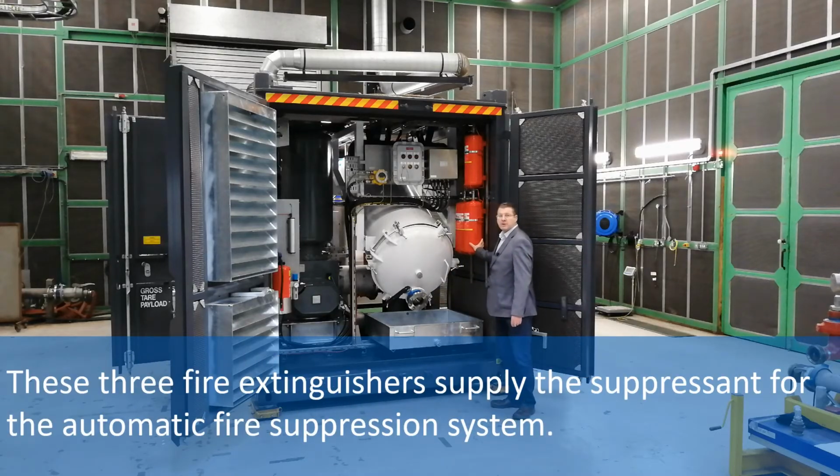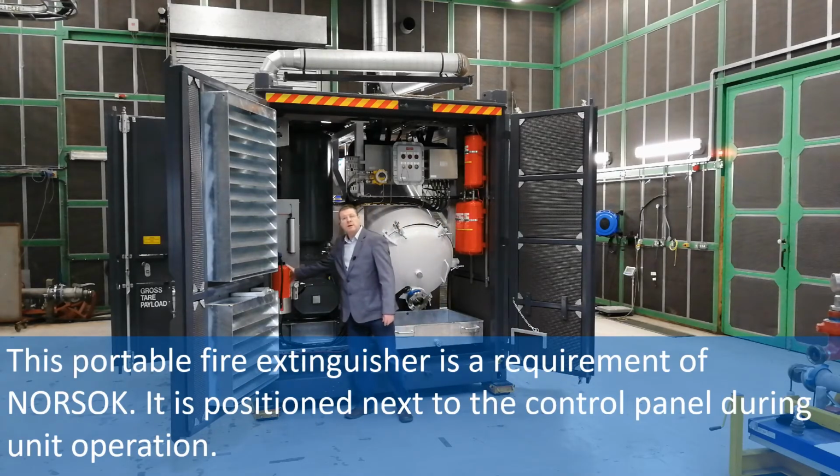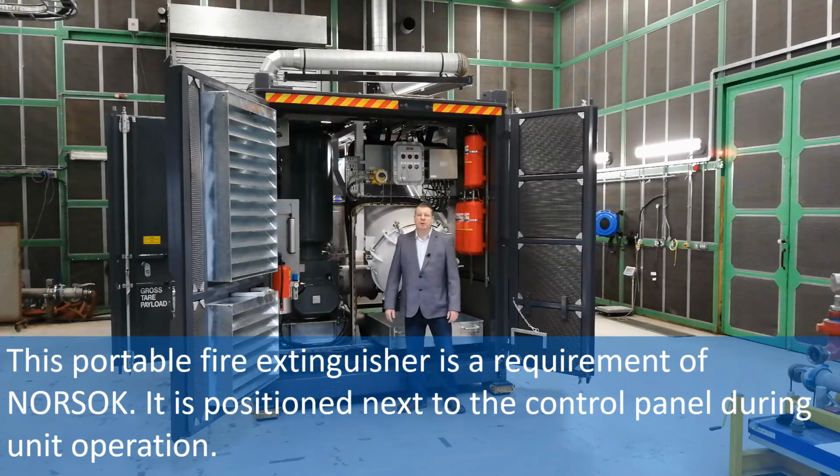These three fire extinguishers supply the suppressant for the automatic fire suppression system. This portable fire extinguisher is a requirement of NORSOK. It is positioned next to the control panel during unit operation.